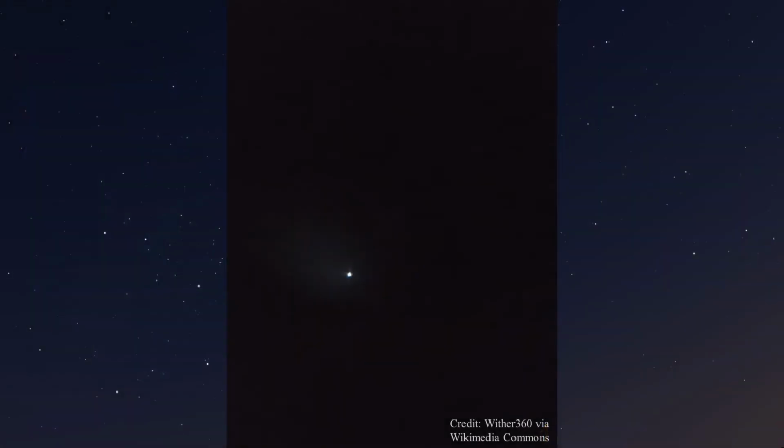Now let's look at Procyon and Canis Minor. This is a ground-based photo of Procyon. Procyon is the 8th brightest star in the night sky and the brightest star in Canis Minor.